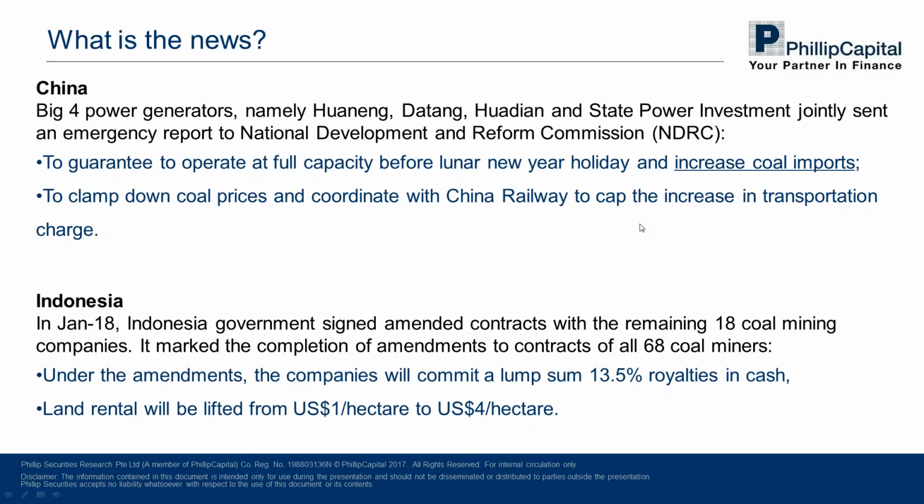On the Indonesia side, the state government has already completed the amendments on contracts. As a result, the coal miners in Indonesia will commit a lump sum of 13.5% of royalties in cash. In the past, these coal miners could pay these royalties in the form of a coal deposit. But now they have to pay in cash.